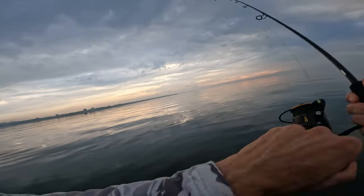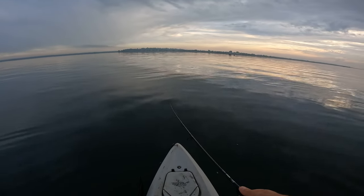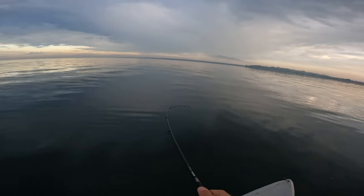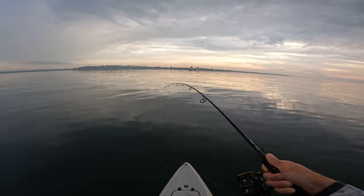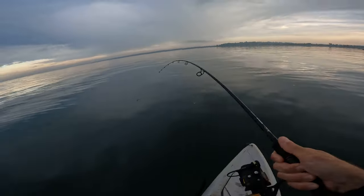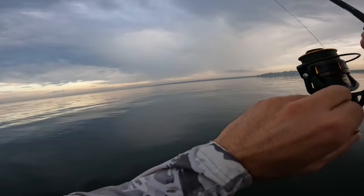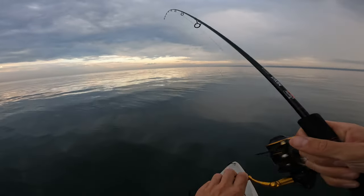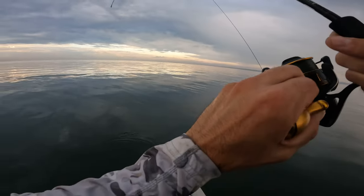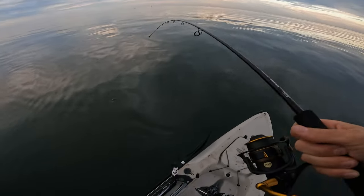Ooh, there's a bite. There's a bite. That was funny. There's a fish. They're just like toying with it. Bluefish? What is it? Striped bass. Nice one. Nice striper.